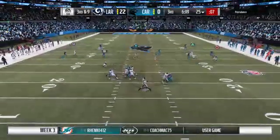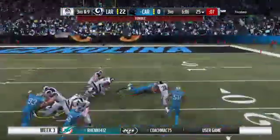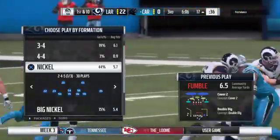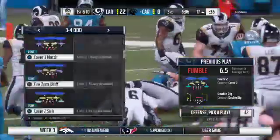Out of the gun. Gone. Nowhere to go here. He lost the football. And they will set up shop with outstanding field position in the red zone at the 17-yard line. And maybe that one caused by the weather. Of course, the rain coming down.